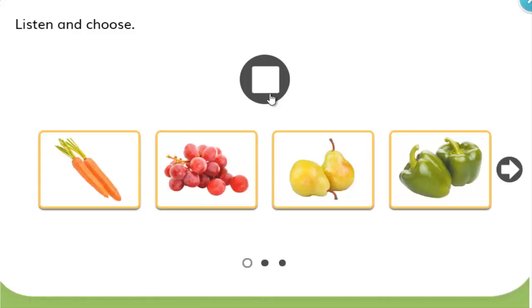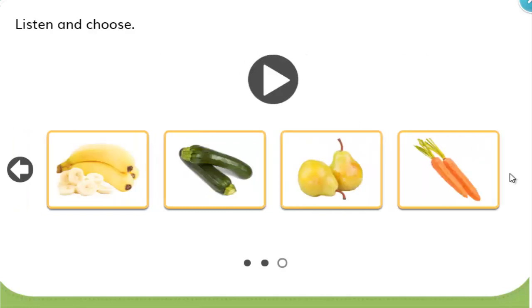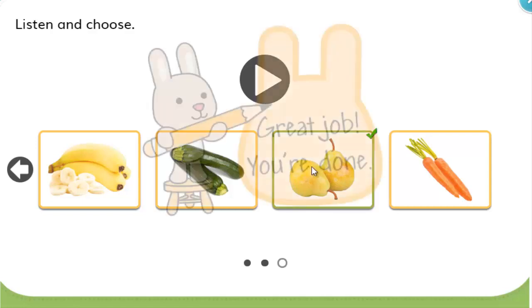Does Gus like carrots? Great job. Does Gus like carrots? Does Gus like mangoes? Great job! Does Gus like mangoes? Does Gus like pears? Does Gus like pears? Great job!